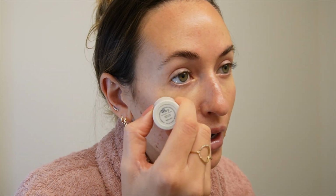So I have this Ilia multi-stick in Ladybird. It's just a nice little cream blush. You can actually use it on your lips as well, hence multi-stick. I just find it gives a nice little bit of color before I put a powder over top, and then I'll just tap it in. You can also use your fingers for this too.